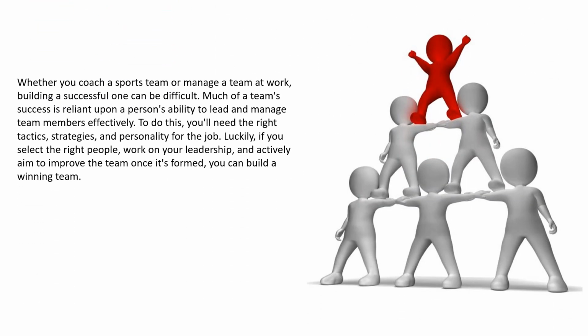When you coach a sports team or manage a team at work, building a successful one can be difficult. Much of the team's success is reliant upon a person's ability to lead and manage team members effectively. To do this, you'll need the right tactics, strategies, and personality for the job. Luckily, if you select the right people, work on your leadership, and actively aim to improve the team once it's formed, you can build a winning team.